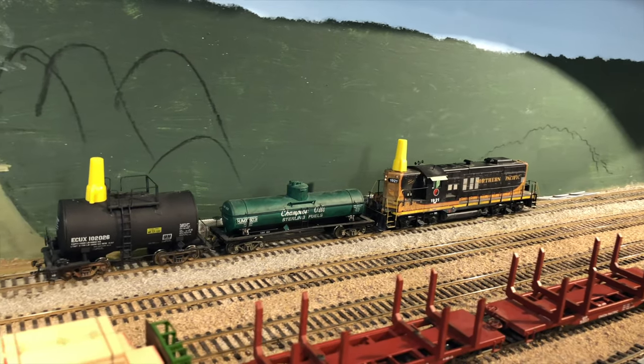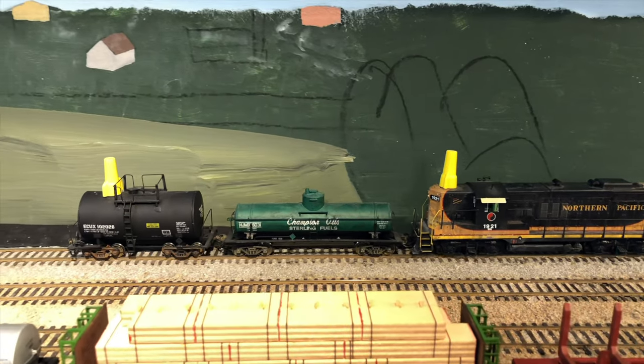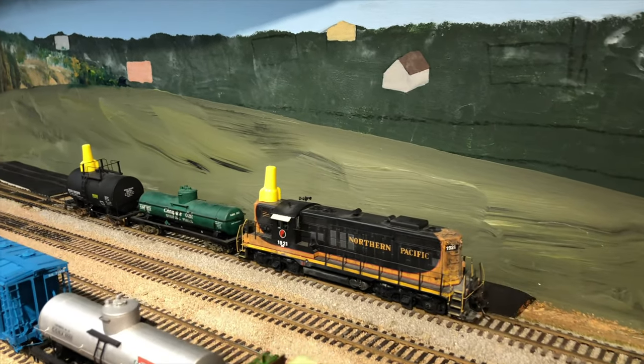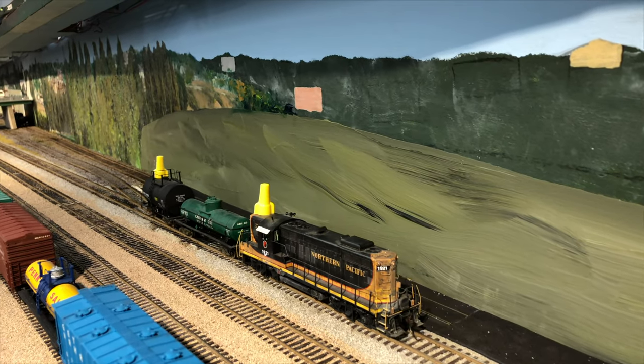For our next little vignette, we demonstrate something called wire nut switching. The idea is that the two wire nuts represent the front and rear brakemen that are working with the locomotive engineer to get the switching work done.